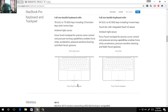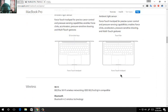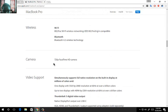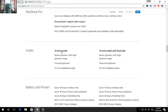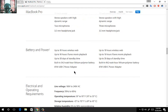So the 13-inch model without the touch bar, you still have the function keys, but the touch bar model has the function keys on the touch bar itself. Both have the same wireless, 720p FaceTime HD camera, video support of up to 2880 resolution, and the audio on the 13-inch model has 2 microphones, and the one with the touch bar has 3 microphones.